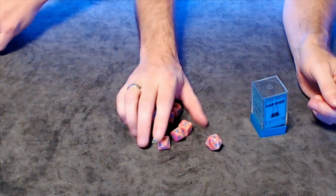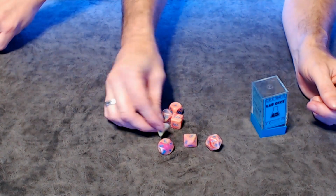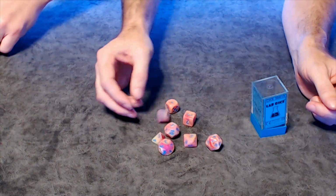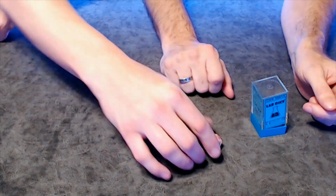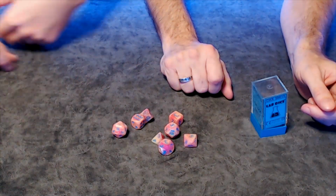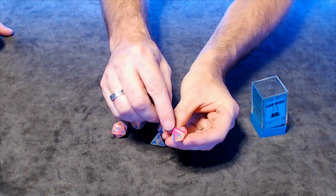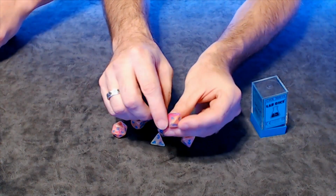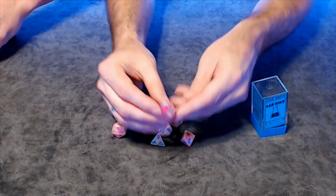These, I still think, and I've felt this since the start, I would have called them grapefruit. Personally, it looks like bad meat to me. Yeah, grapefruit, I can see that. It's kind of like a pink grapefruit, like you took an entire grapefruit and just jammed it into dice. This one's got very, I don't know, what is that? Purple? Almost like a magenta. Magenta, fuchsia.